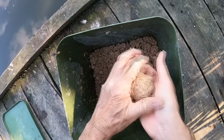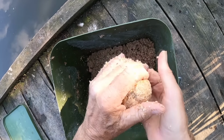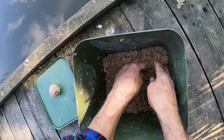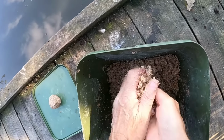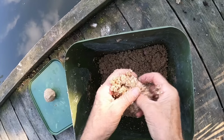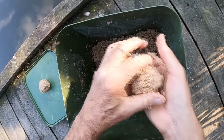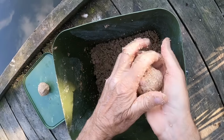I'm going to mix the balls of groundbait out first. This is just my way of doing it. Now, what I'm looking for is, I'm not going to be greedy. If I could get one fish before midnight, one through the night, and one at dawn, I'll settle for that. It's just a signing off session, really, and in respect to this good carp lake.